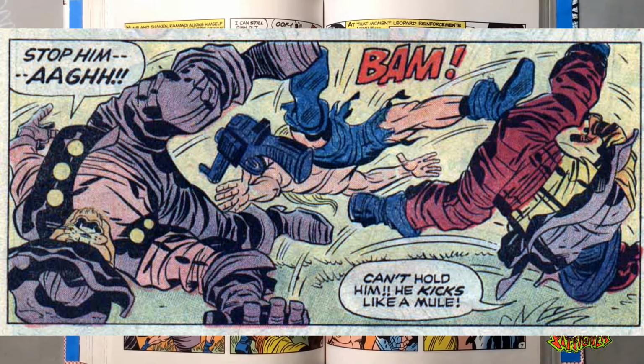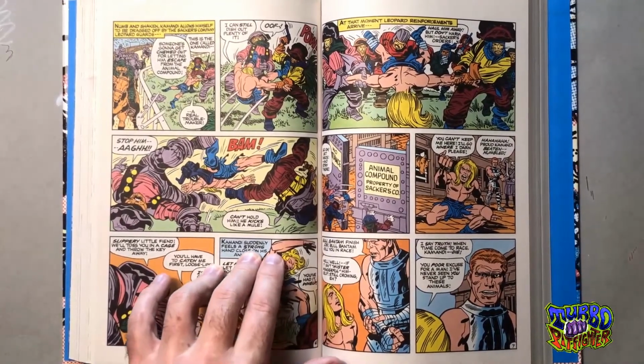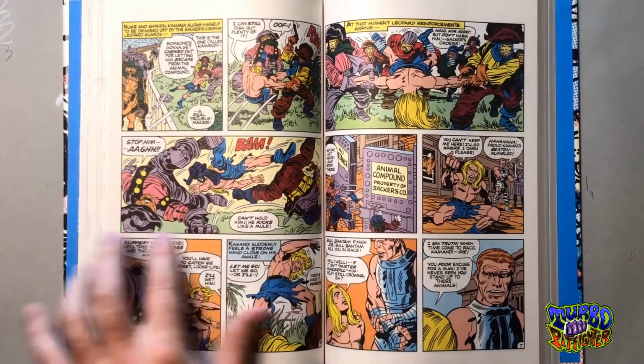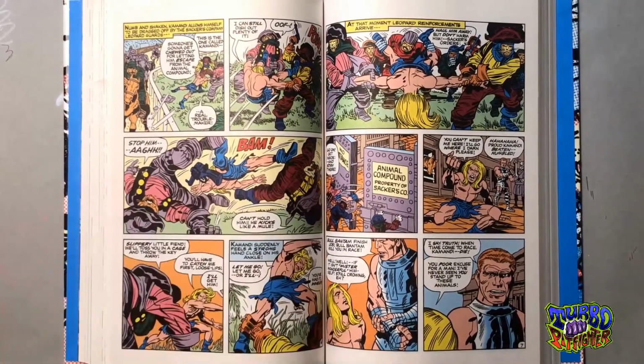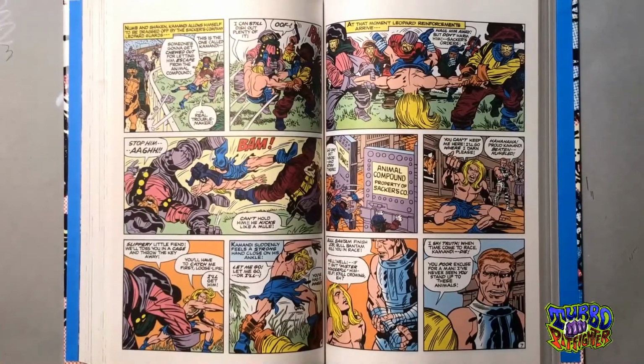I love that. That is a great panel. Yeah, the directional lines of the drapery really add to it, because it's going in every direction. It's just cinematography, like a storyboard. The spatial creativity in Kirby's mind.